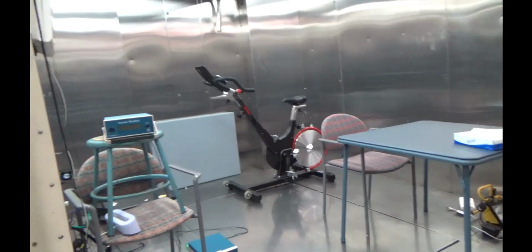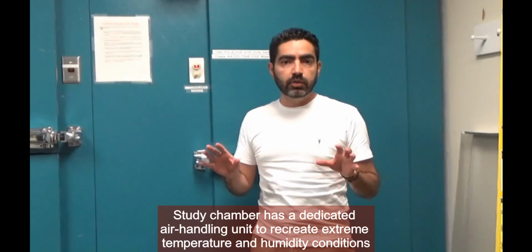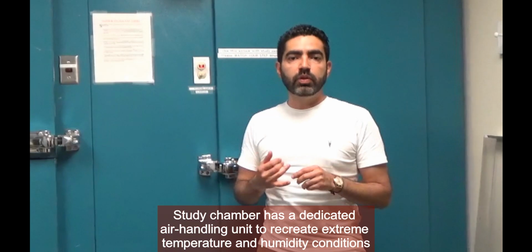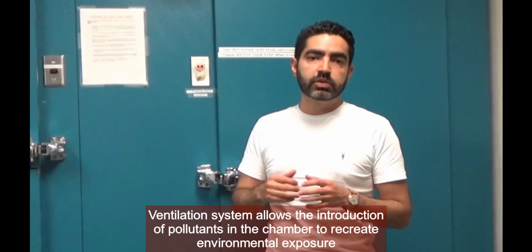So here we have the Controlled Environmental Facility. It's a chamber of approximately 27 cubic meters, all covered in stainless steel, and it has a dedicated air handling unit that is able to recreate these very extreme conditions, both in temperature and humidity. Not only that, the ventilation system allows us to introduce different types of gaseous and particulate pollutants. And that is one of the key and unique aspects of this facility.